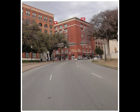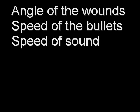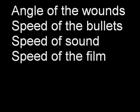By the way, when I'm referring to any shot, I'm referring only to a shot that struck a victim. Now, if I have placed all the assassins in their correct positions, then by using the angle of the wounds, the speed of the bullets, the speed of sound, and the speed of the film, one can predict in which frames of the Zapruder film the bullets were fired, in which frames the bullet struck the victims, in which frames one can see the reactions of the victim being struck by the bullet, and in which frames the physical reactions of Mr. Zapruder to the shots were recorded. And most importantly, this will demonstrate that all the frames were mathematically linked.